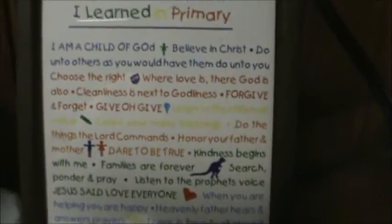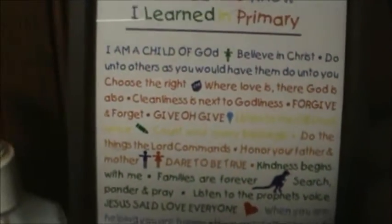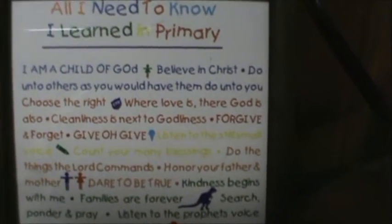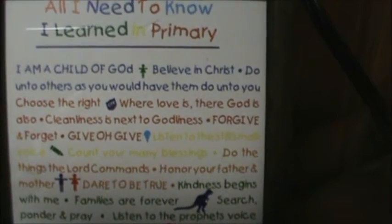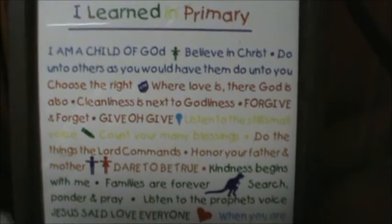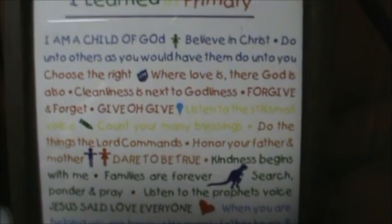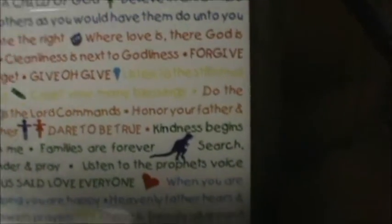All I need to know I learned in Primary. I'm a child of God. I believe in Christ. Do unto others as you would have them do unto you. These are the things they learn. Choose the right. Where love is, there God is also. Cleanliness is next to godliness. Forgive and forget. Give, oh give.